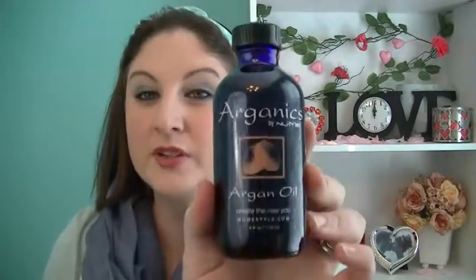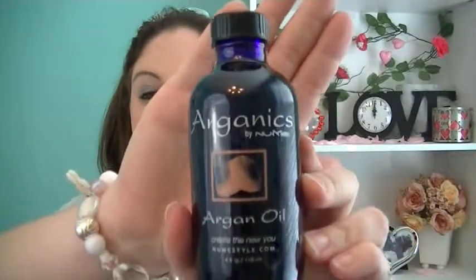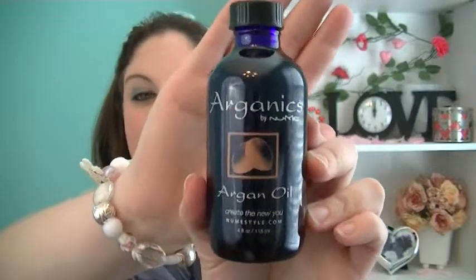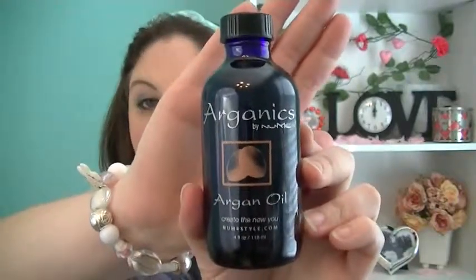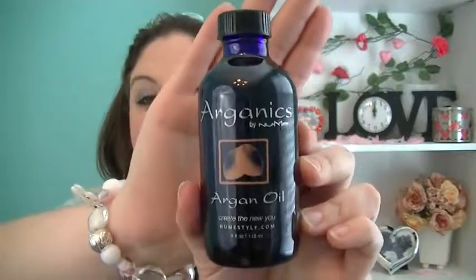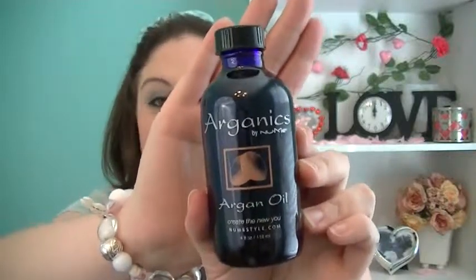All right, another beauty product, but this is for your hair, and this is the Arganics by NUME Argan Oil. Really great product. I got this with my straightener and my curling iron, and I use this every time I go to straighten or curl my hair, and it's helping my hair seriously feel so soft. Between this and my next product that I'm going to show you, they have been making my hair silky soft, super amazing. I've been loving both this and the next product.